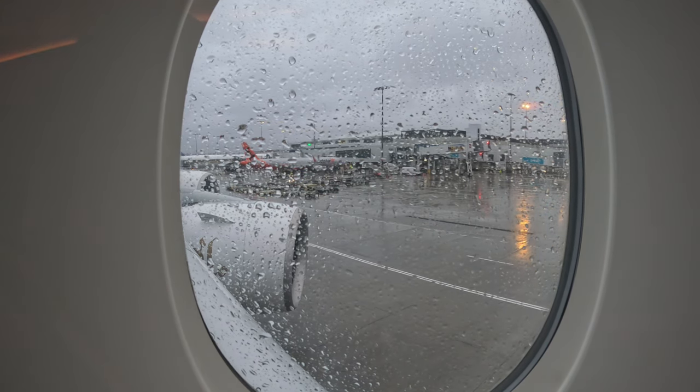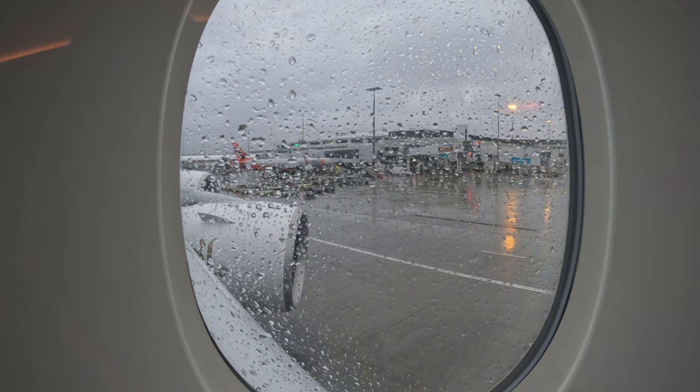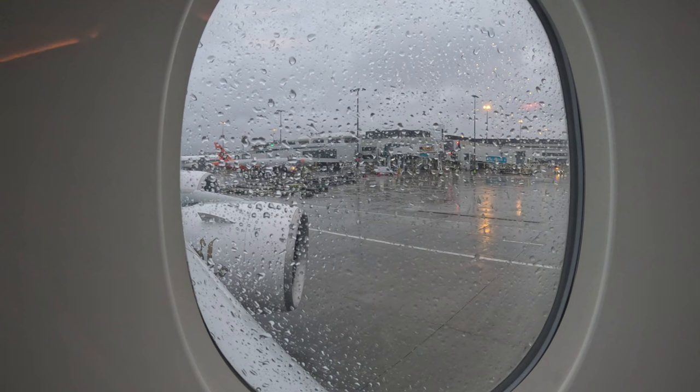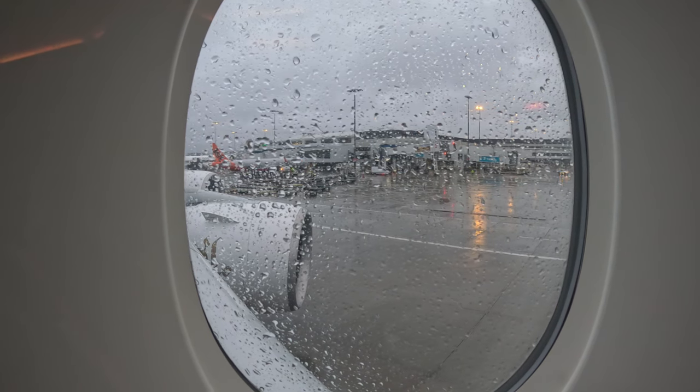Everyone knows it's now illegal to smoke on board, but just for clarity, this also includes electronic smoking devices. And in case you didn't know, all the lavatories have smoke detectors.